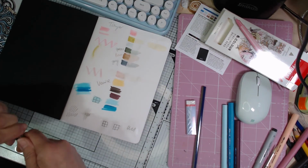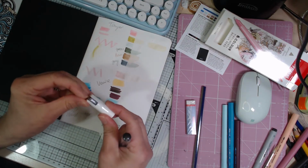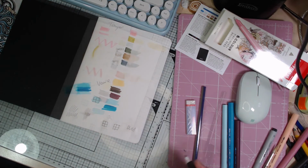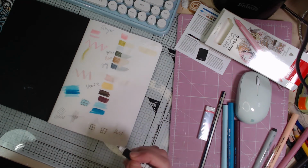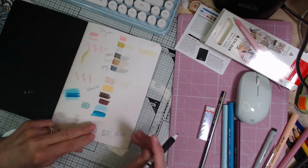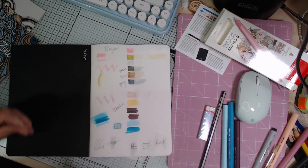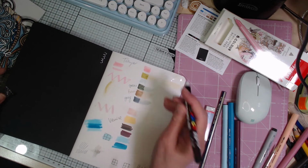And then finally the ultra fine Uni Posca pen in white. I've already got probably several of these because they're brilliant. I love them. There we go. Took a little while to get going, that one. Right, so let's just see how it will go over the top of some of these. So if I can do it on this black, you can see what a lovely dense opaque white line you get with it.